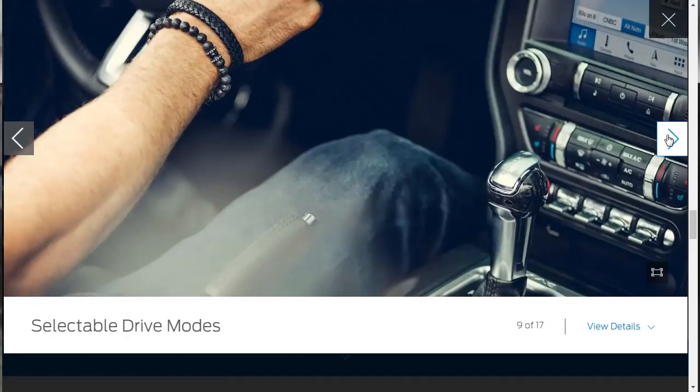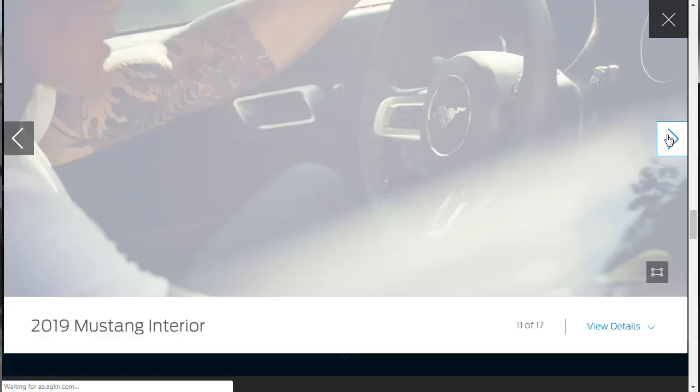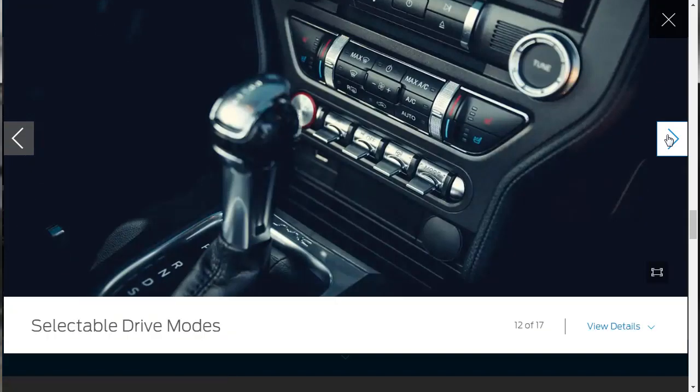So, yeah, they don't have a whole bunch of photos that show a whole bunch of things. I guess there's only so much about this interior. It's not super lavish or anything. There's nothing wrong with it, but there's just not a whole bunch going on in there. So, yeah, it looks nice, though. It looks nice. We've seen enough photos.